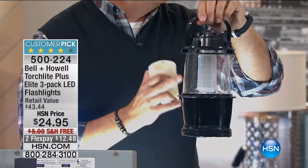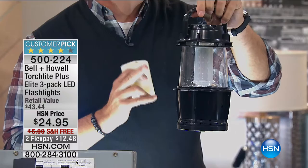Plus, the batteries in this thing weigh a ton. My arms are already getting tired holding it. Ours uses two little tiny AA batteries. Nice. And great. They're going to last you an extremely long time.